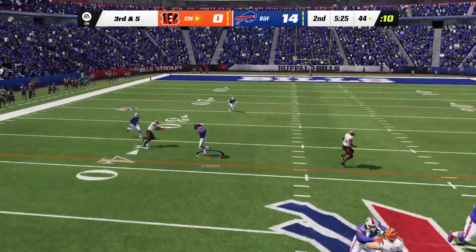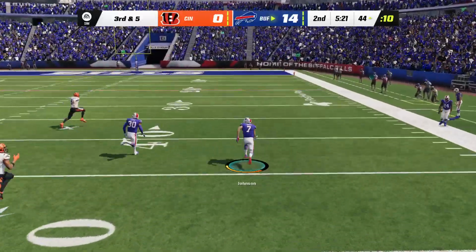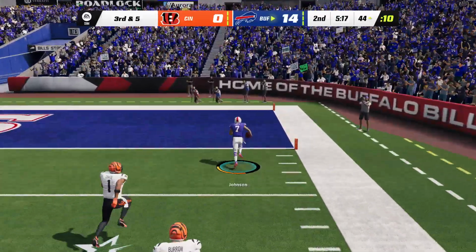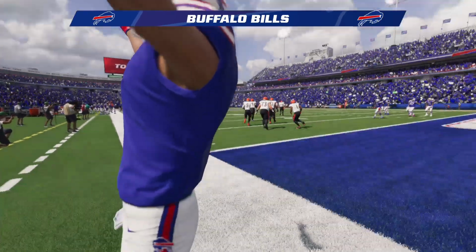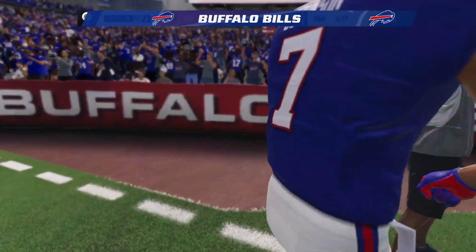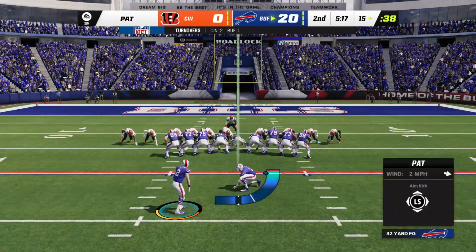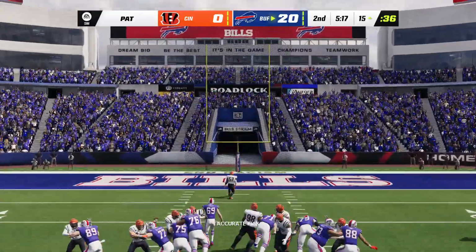Here's Burrow. Trying to get it to Chase, but it's intercepted. Teron Johnson able to pick it. There he goes right side, and he is going to score. It's a pick 6 and a Bills touchdown. Wow, this one, it is getting out of hand early. They add a pick 6 to the ledger now. 3-score lead still in the first half.